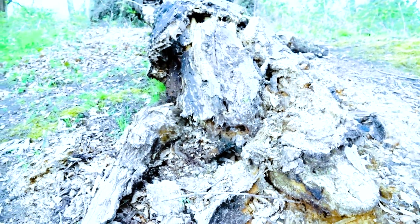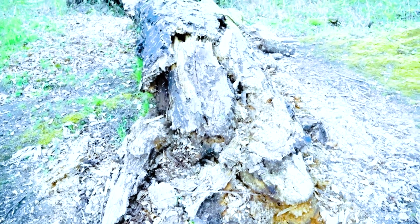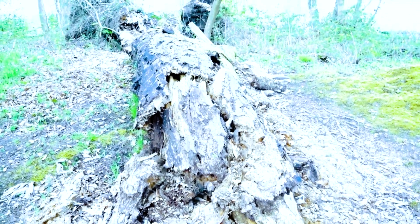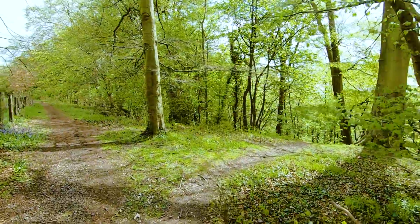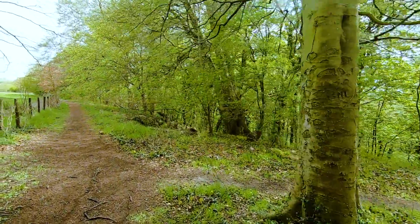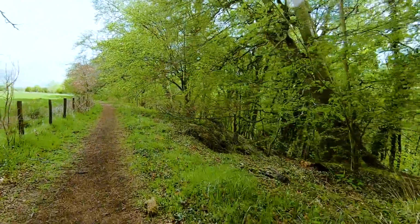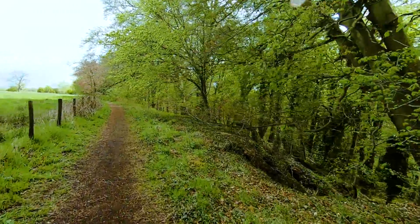Dead wood. You will see lots of dead wood both on the ground and in standing trees. Dead wood is a vital part of the natural world and is in short supply in the UK. As the wood decays, it provides important habitats for small animals, insects and birds.